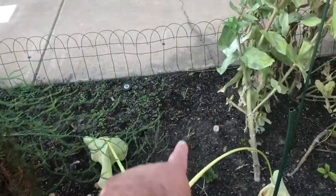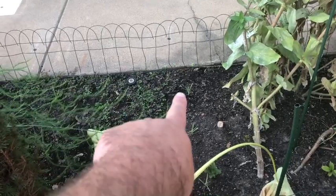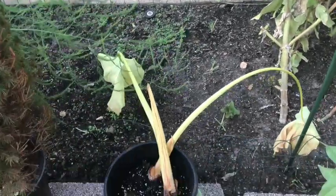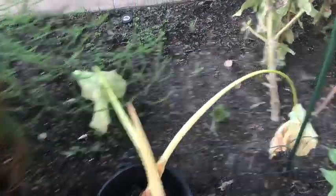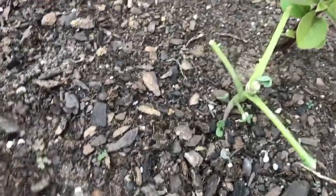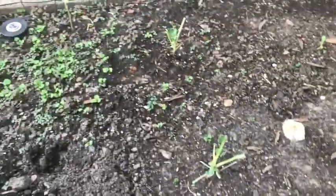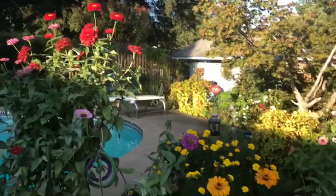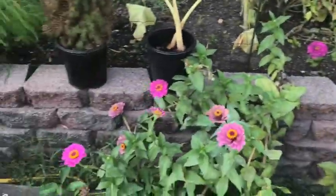And you can see here, this is where some other cabbages were, and these are, again, completely eaten back. I think they may be starting to rebound a little bit. Yeah, so that one's putting on a new leaf. But I just don't know. I may leave it. That's just a weed, so ignore that. But yeah, all gone. Zinnias are looking good still. Show you those while we're standing here.